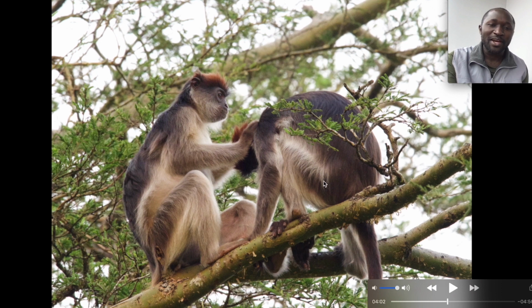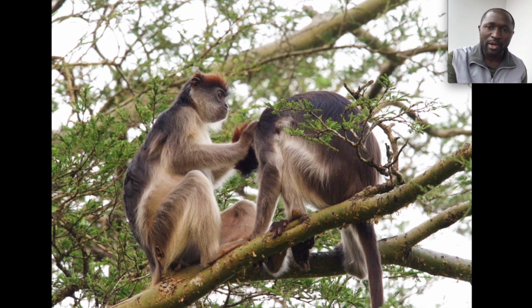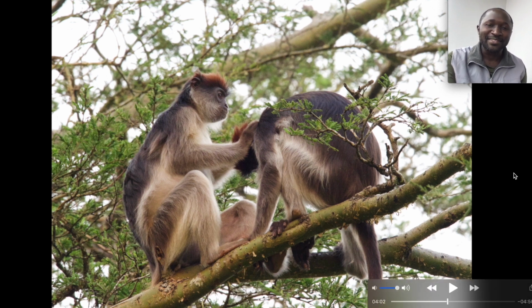This is the Uganda red colobus. Another one from the colobus cluster. These two were preening. But in primates, we call this grooming. Preening would be the birds.